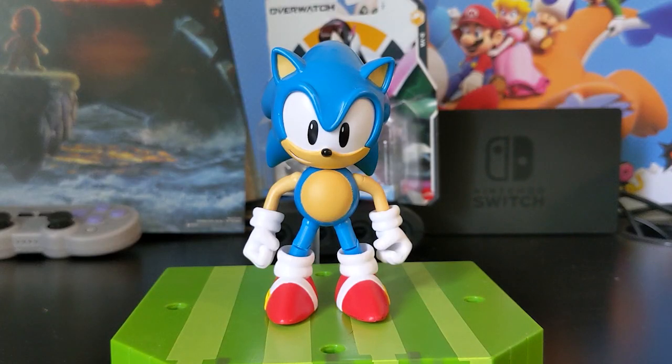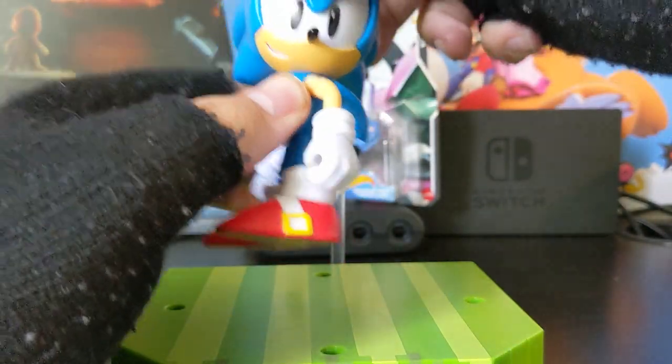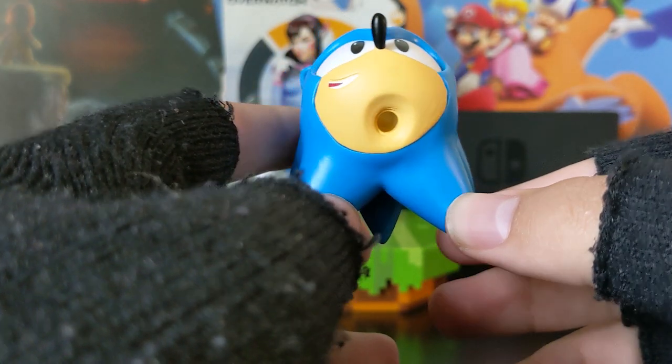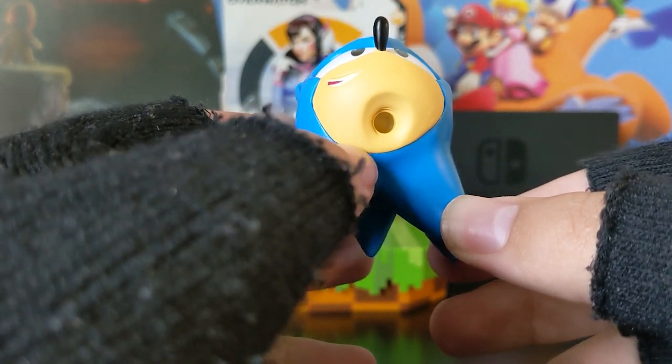There is one very odd sculpting choice with this figure. Can you tell what it is? Yeah, his head has this weird tilt to it, and it's not like the peg in the body is messing up. No, that's how it looks at every angle you put the head in. And that's simply because the hole in the head is not centered at all. It's actually placed to the right, which is just a very bizarre design choice to me.